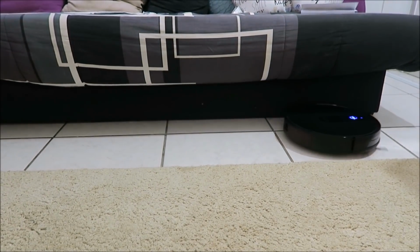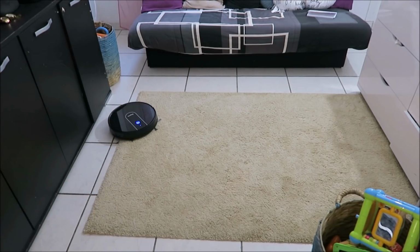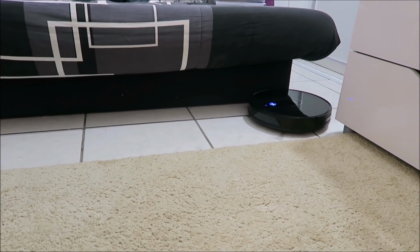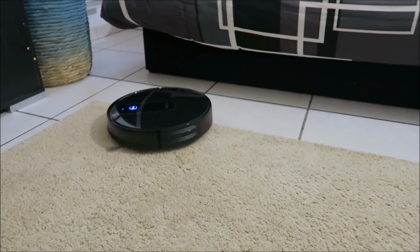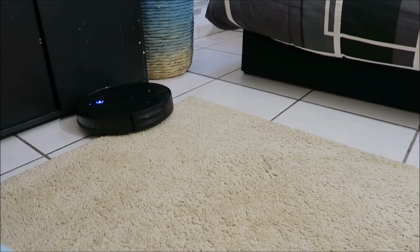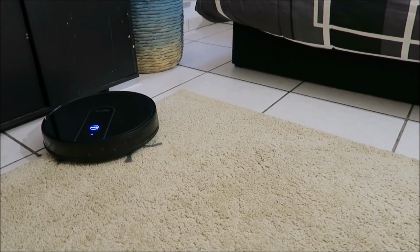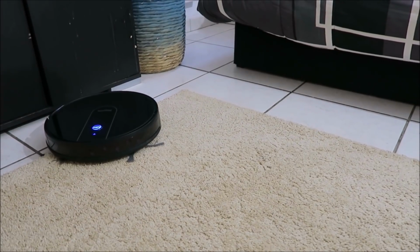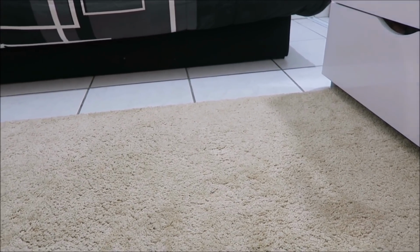And it's off. You can either use the Wi-Fi app, which I'm using right now, or you can use the remote. And now I'm gonna go ahead and stop it, just like that with the app. Okay, to show you guys how effective this vacuum is, I'm gonna literally throw some dust onto the floor and leave the vacuum to clean it up, and come back and check it in a few minutes.